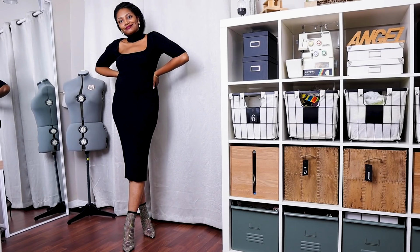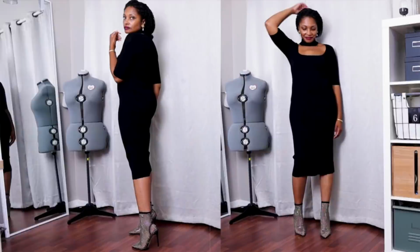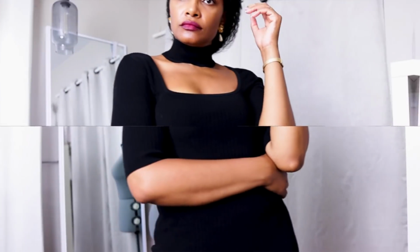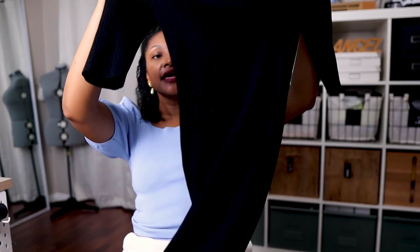All right, so one of my surprisingly favorite items is this item here. We're gonna hit this ribbing trend. I picked this up at the Buffalo Exchange in Chicago, and it was half off. So it was originally like 30-something dollars. It boiled down to $16.